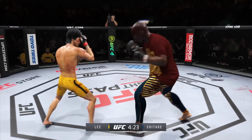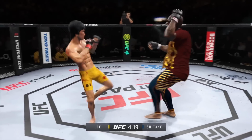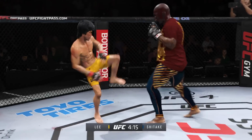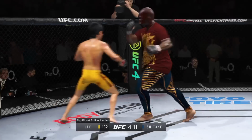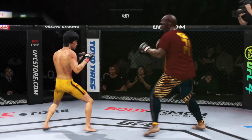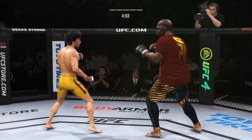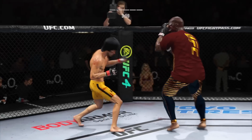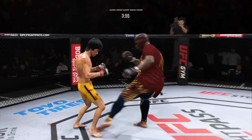You don't know when that leg kick's coming. Nice sneaky head kick. Well, he's been good tonight, but he missed with that one. Nice right hand. Beautiful straight punch there by Lee. Ooh, what a head kick. That strike will count. Big body kick.